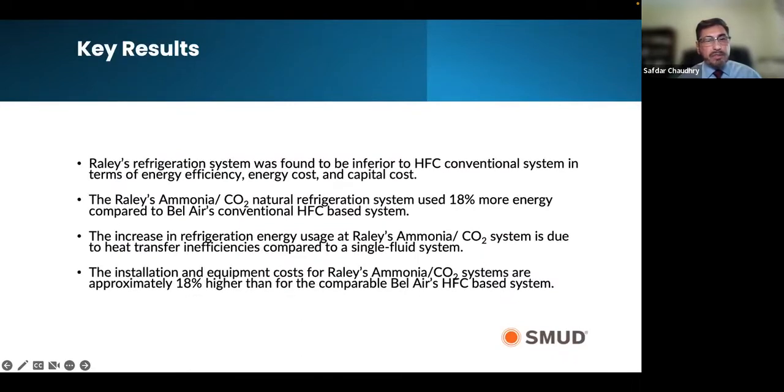So here are the results for the Rayleigh's. The Rayleigh's refrigeration system was found inferior to HFC system. This is opposite to the grocery outlet system. And the reason which I mentioned earlier is because of the inefficiencies due to the heat exchanger. The Rayleigh's ammonia CO2 natural refrigeration system used 18% more energy than the comparable Valaire's conventional HFC based system. The increase in refrigeration energy use at Rayleigh's ammonia CO2 is due to the heat transfer inefficiencies compared to a single fluid system, which I mentioned before. The installation and equipment cost of Rayleigh's ammonia CO2 system are approximately 18% higher than the comparable Valaire HFC-based system. Next slide, please.